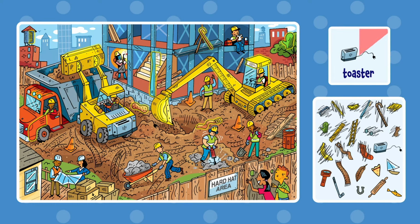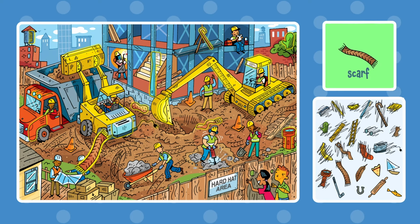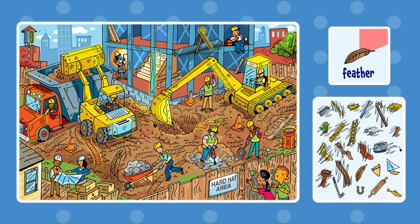Can you find the toaster? Can you see a flashlight? Where is the scarf? What about a feather? Can you see a slice of pizza?